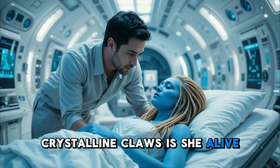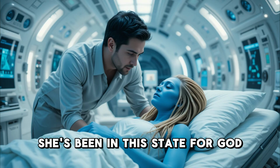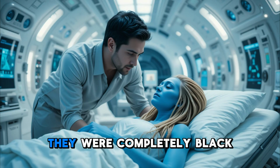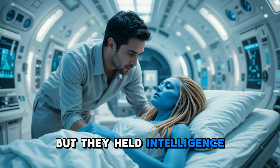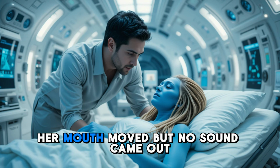"Is she alive?" Zoe whispered. Paul's scanner chirped. "Vital signs are stable, weak but stable. She's been in this state for, God, Marcus, the reading suggests thousands of years." As they studied the pod, the alien's eyes suddenly opened. They were completely black, like looking into deep space, but they held intelligence. She looked at each of them in turn, then her gaze fixed on Marcus. Her mouth moved, but no sound came out.